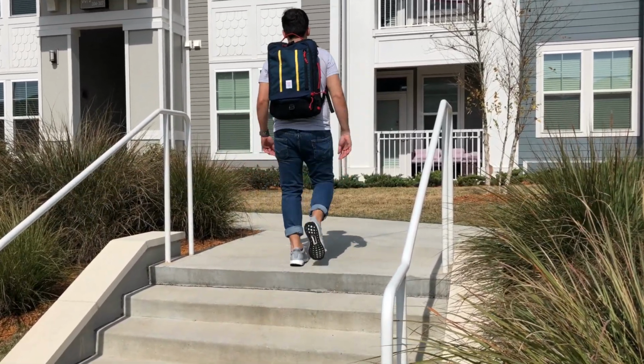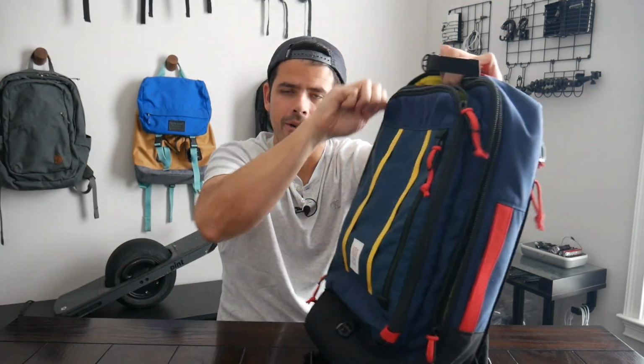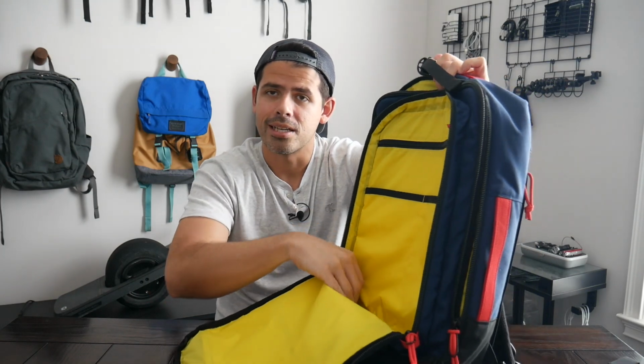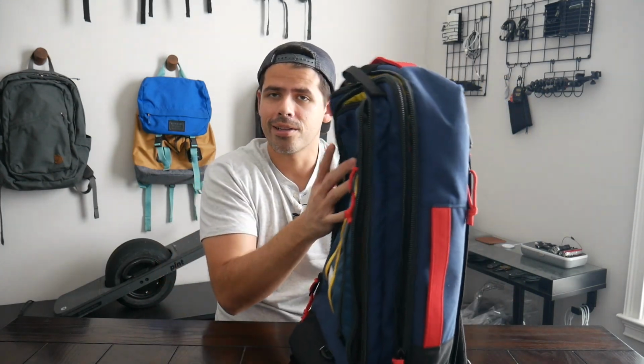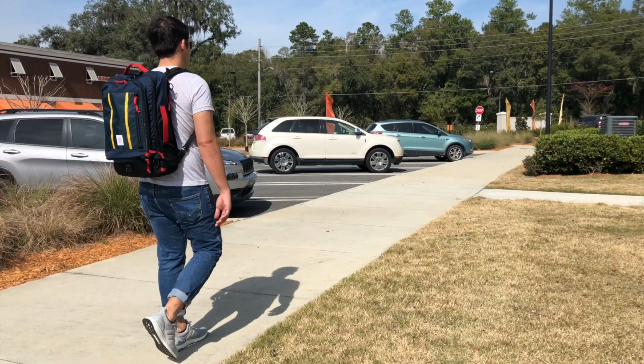It has a large main clamshell style opening that's going to work very well with a packing cube setup, some internal organization here, another clamshell opening compartment. So lots of versatility in space, but it's still a size, particularly given how slim the bag is, that you can use to just walk around on your day-to-day.